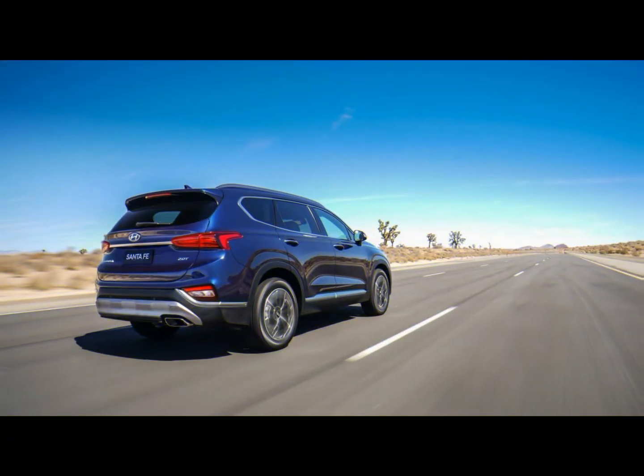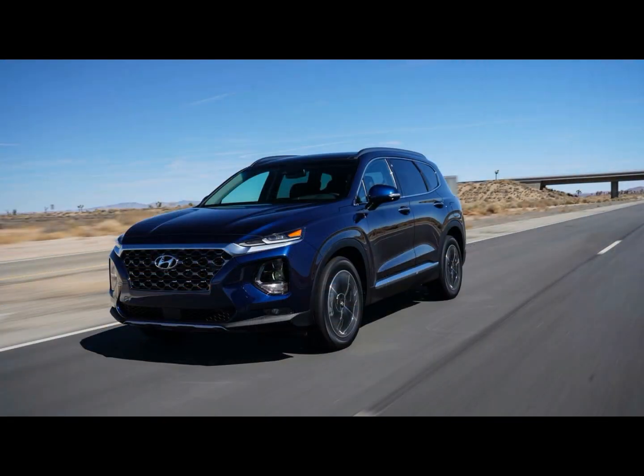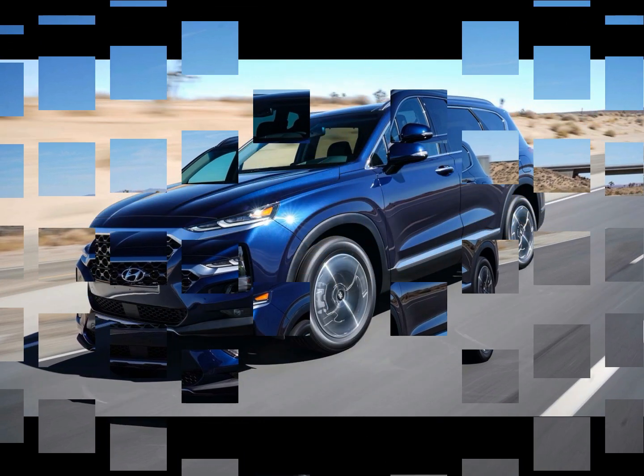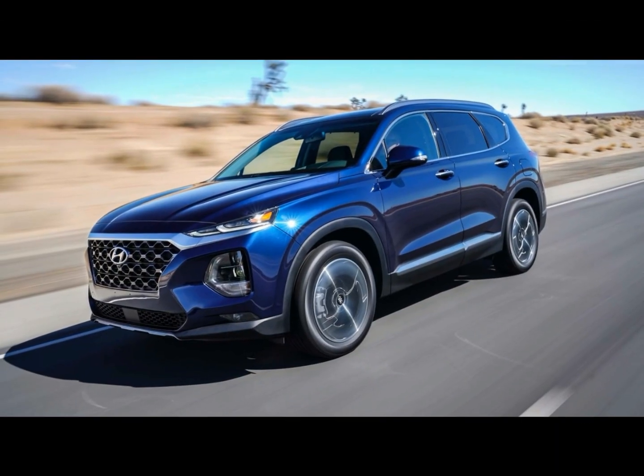The Santa Fe features standard forward crash warnings with automatic emergency braking, blind-spot monitors, adaptive cruise control, active lane control, and a rear-view camera with rear cross-traffic alert on each trim level, which is excellent at just over $25,000 to start.